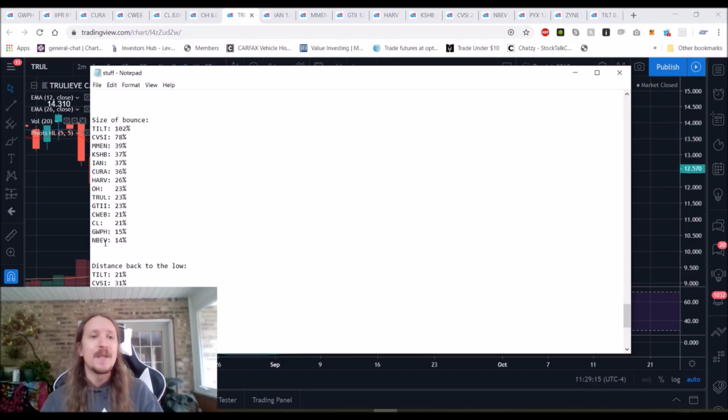The names that were beat up the most, MedMen and IAN, were at the bottom of the list as the weakest names. They had some of the strongest bounces because, again, when you flush through the order book on the way down, you can run back up in that V-shaped recovery much easier as the order book gets thinned out. So CVSI was another one that got pretty beat up. It had a very strong bounce, and I'll just leave this here for a moment for you to look at.